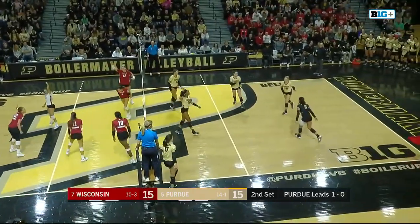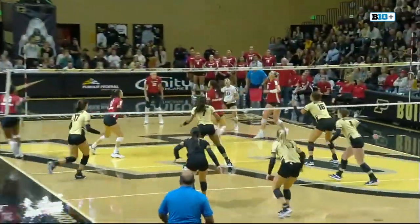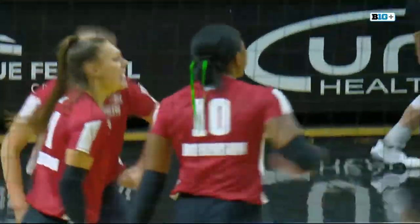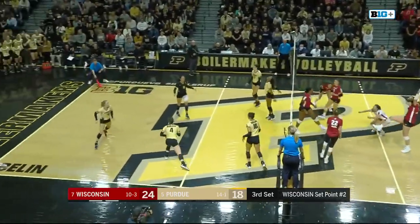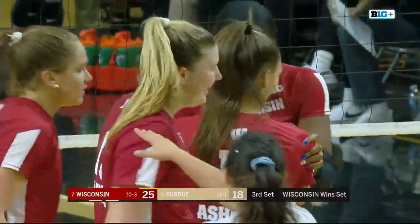Devin Robinson. Oh, man. Thunder off the pin for Devin Robinson. Robinson in a great spot. She had one blocker. She could have gone cross, but she chose to pound that line. Devin Robinson puts an end to that set. No doubt about that one.